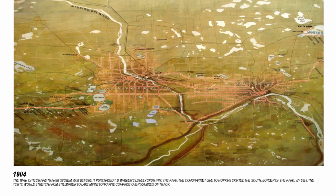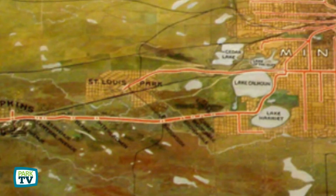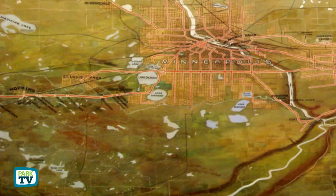Another snapshot from the early 1900s shows that the cities of Minneapolis and St. Paul had not stood still at all and were connected by what became the largest interurban streetcar system in the United States, which in the 1920s comprised over 525 miles of streetcar track. The Twin Cities Rapid Transit System in 1895 purchased T.B. Walker's Lonely Lake Street streetcar line and incorporated it into the system. If you look closely, you can see the dead-end streetcar line coming into St. Louis Park. The main line, Como Harriet, which took you all the way from St. Paul out to the Excelsior Amusement Park, passed through Morningside and Edina before heading west to Hopkins and Excelsior.